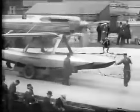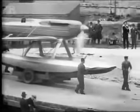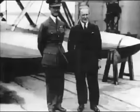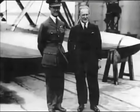The S-6B was a streamlined metal monoplane far ahead of its time. It was the latest in a series of race winners created by the Supermarine aircraft company. Their chief designer, Reginald Mitchell, was a brilliant engineer who saw that traditional biplanes had had their day.